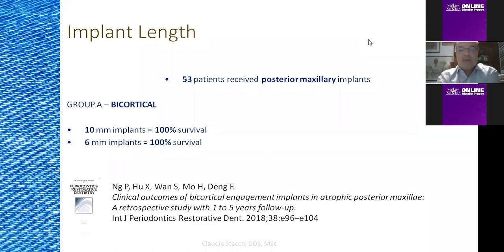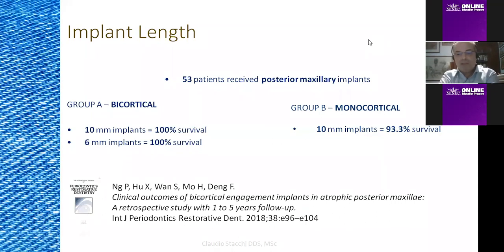Let's have a look at what's happening in the monocortical group, so the group in which the implants were inserted without engaging the sinus floor. You see the situation is a bit worse for 10 millimeter implants, about 93% survival. So they lost some implants. But look what's happening with 6 millimeter implants. After 5 years, there is only 51% survival.